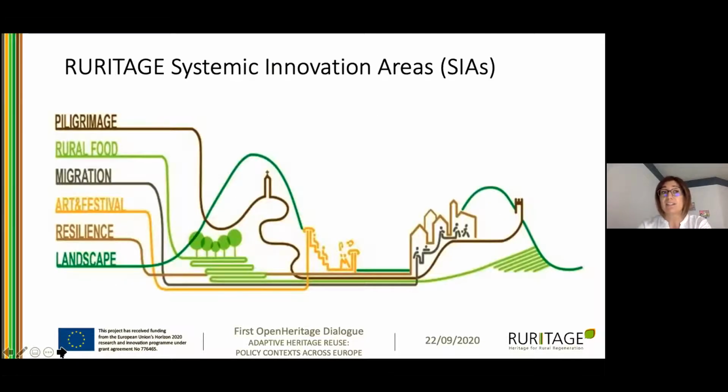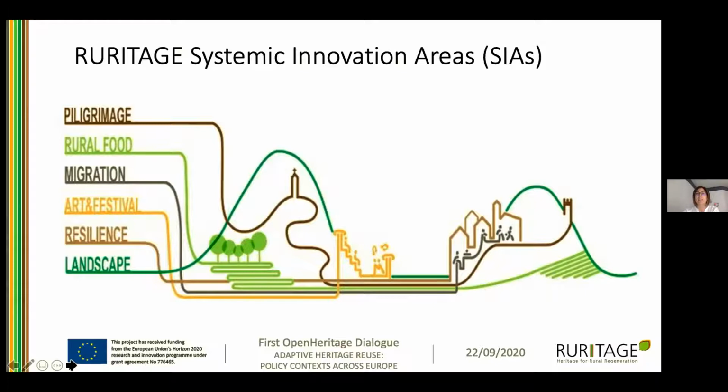The way we try to reach this aim is our innovative paradigm that can be represented by these images here. We have identified 6 so-called systemic innovation areas, SIAs, which are pilgrimage, food, migration, art and festival, resilience, and landscape, that are areas in which to find solutions through a transversal and holistic approach. So only by working together and transversally in these 6 fields, we believe that it is possible to build a new rural regeneration paradigm.